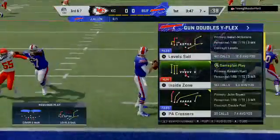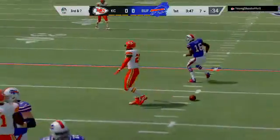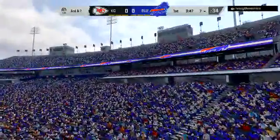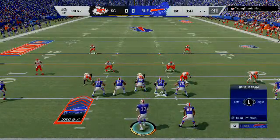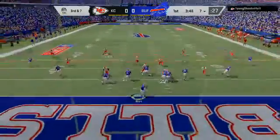They try to throw on second down, but this one is incomplete. Everything looked right on that play except the conclusion. He dropped it, an in route, going into a little bit of traffic. Maybe in the back of his mind, he was wondering where the hit was going to come from. They head to the line facing a 3rd and 7 following the incompletion on second down.